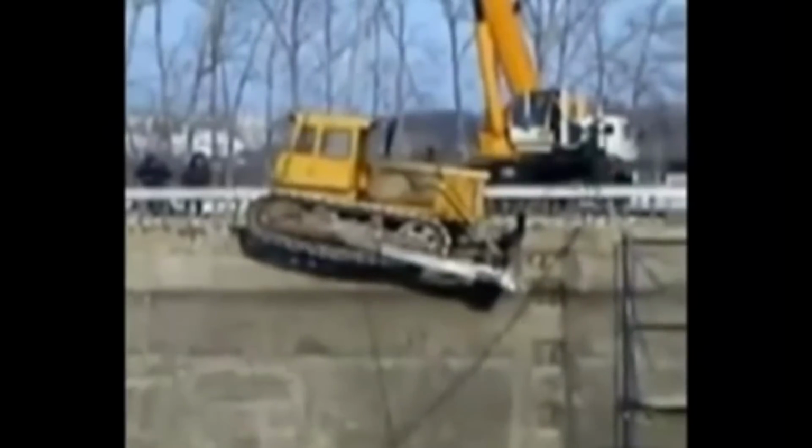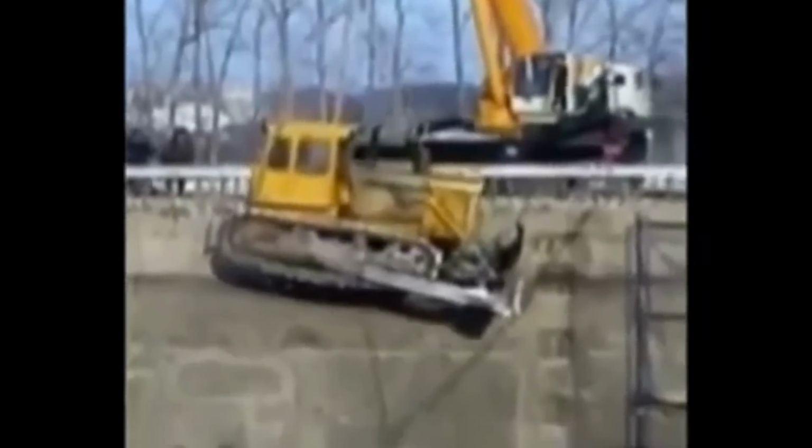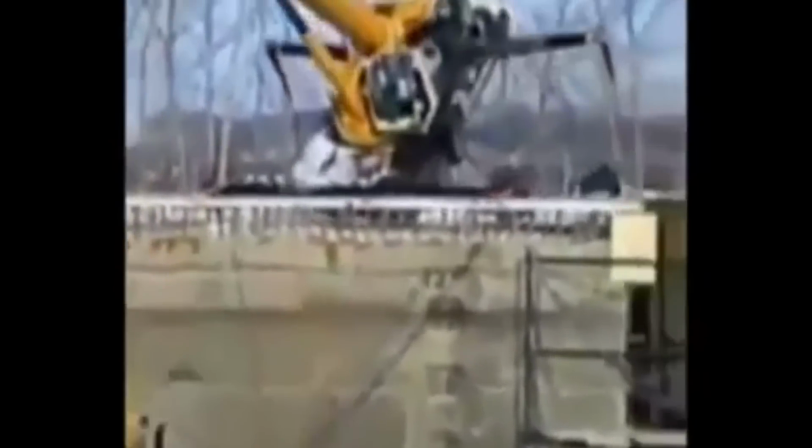Now let's watch that again. This time, keep your eye on the crane's cab instead of the falling bulldozer. Once it begins tipping, the driver hops out at the last possible second. Thankfully, everyone walked away from this workplace accident unscathed.